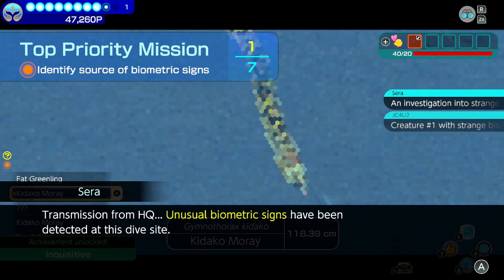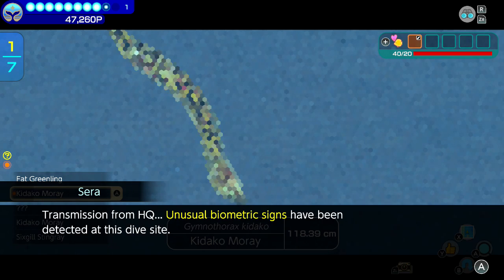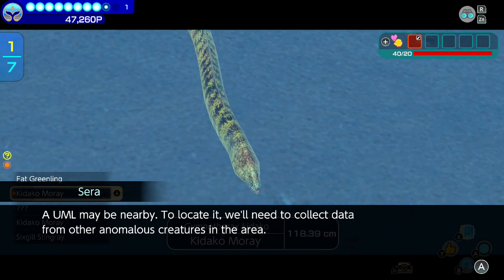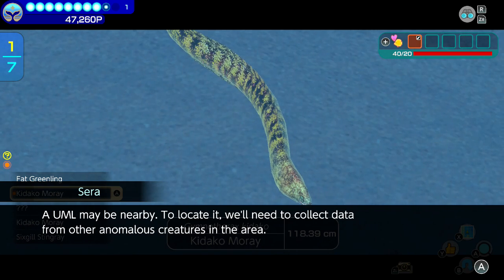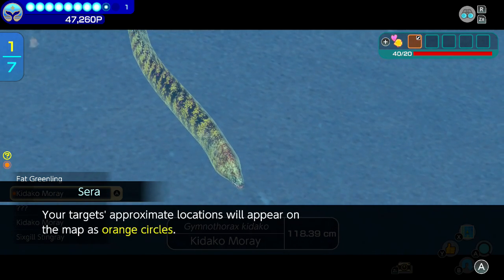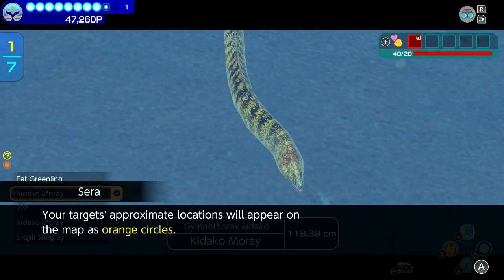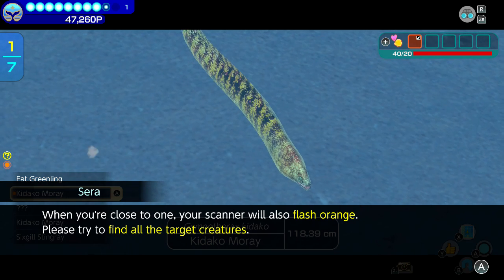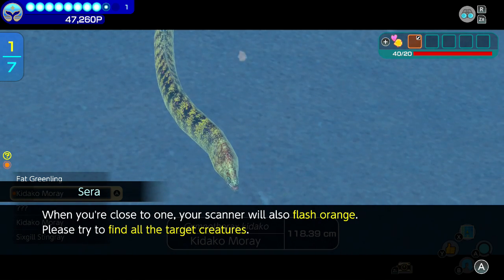Transmission from HQ, unusual biometric signs have been detected at this dive site. A UML may be nearby. To locate it, we'll need to collect data from other anomalous creatures in the area. Your target's approximate locations will appear on the map as orange circles. When you're close to one, your scanner will also flash orange. Please try to find all the target creatures.